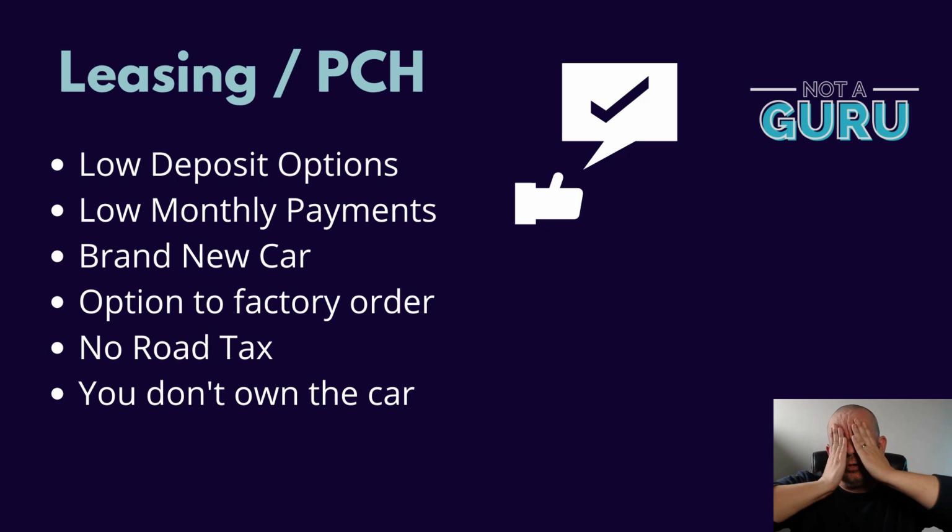Why is that a pro rather than a con? Well, it's both. You don't own the car, so you don't own a depreciating asset, which is what it is. A house is generally an appreciating asset because over the years the value goes up. A car, generally speaking, unless you've got an old Ferrari or Porsche of the right age, or certain classics and things like that, is a depreciating asset. So as it gets older, it becomes worth less.